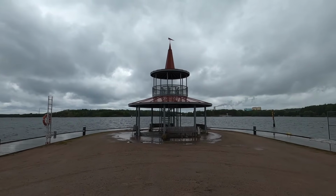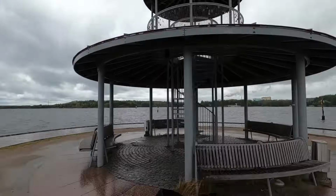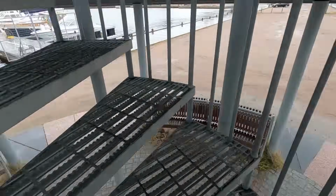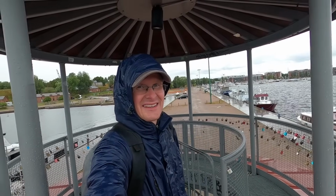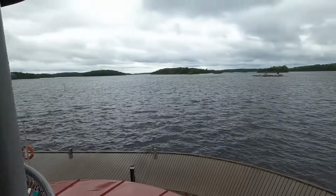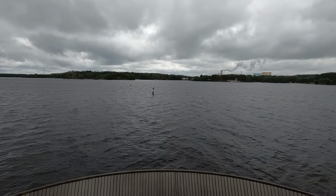There was also a pavilion right over in the corner of the harbour that caught my eye, so I walked over to it. Turned out you could go up to the first level, and from there you had some great views over the lake, and it would have been a perfect spot to just watch the boats pass by if it hadn't have been so cold and windy.